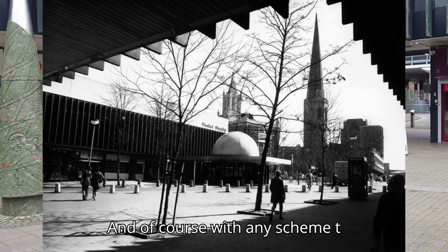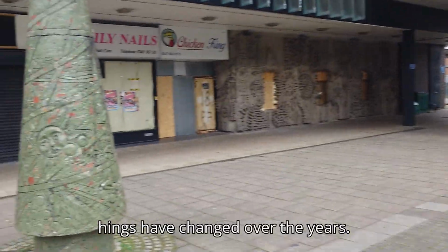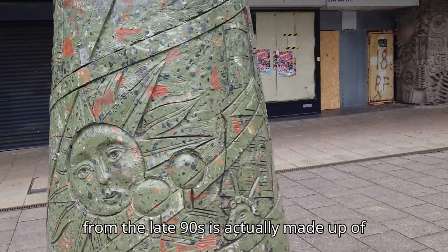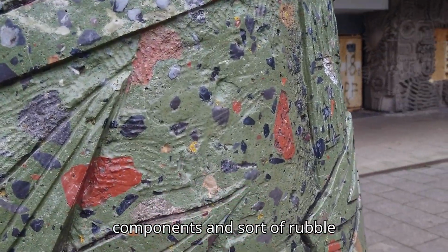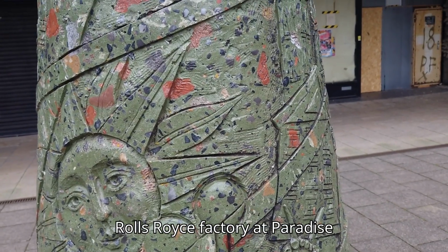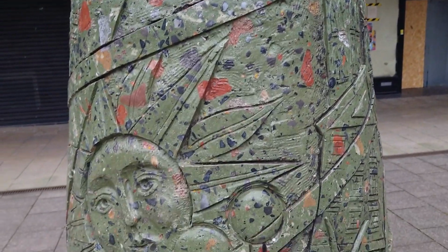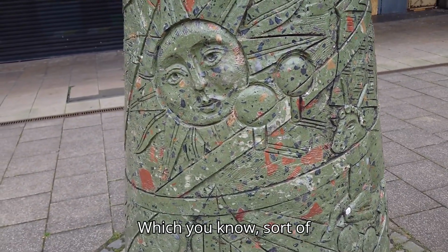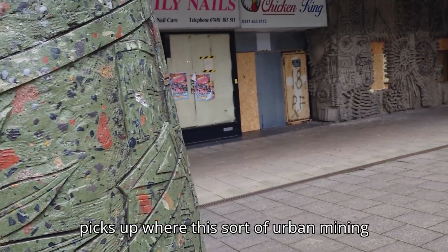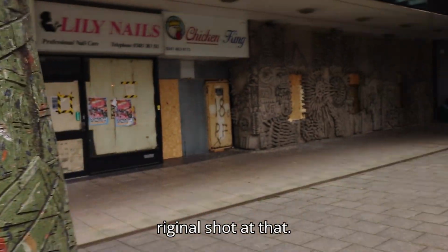and of course with any scheme, things have changed over the years. Thread Through Time, this piece of work from the late 90s, is actually made up of components and sort of rubble from the nearby Rolls-Royce factory at Paradise Street, which sort of picks up where this sort of urban mining is continuing. It's sort of an original shot at that.